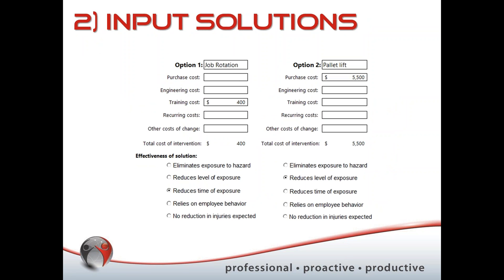Once you're done with that, it asks you what you're going to do. So it's asking you for your input solution. In this example, option one is to implement job rotation, and option two is to implement a pallet lifter. Ultimately, option one doesn't have a whole lot of cost, right? It's not equipment, it's just tools. It's just a management strategy. So there's no purchasing cost and no engineering cost. The training is approximately, they've estimated, $400. You put whatever number is in there.